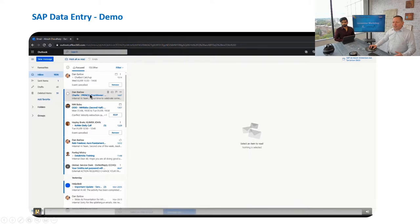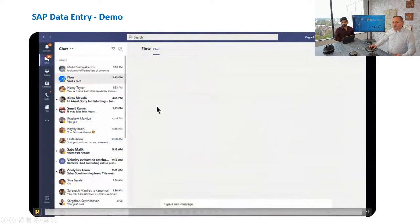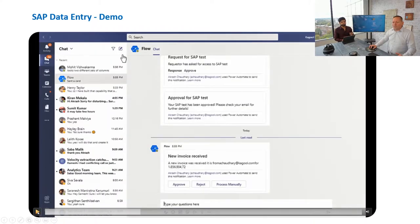Tell us what's happening now. So I've received the invoice. As soon as I receive the invoice, the bot recognizes it based on the attachment and the subject. This is the bot here. It's called Flow, but you could call that anything. It's sent you a message saying the invoice has been received, with the value, and I'm guessing you could put any amount of information in, dynamically generated. And this is called a card, isn't it?